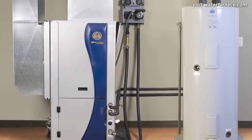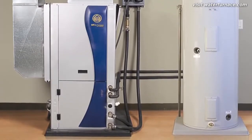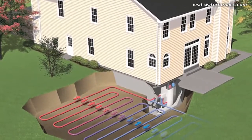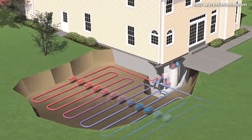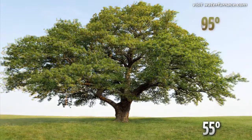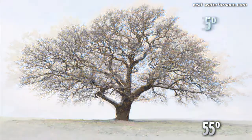A geothermal heat pump taps into the renewable solar energy stored in the ground to provide savings of up to 70% on utility bills. Although it operates similarly to a standard heat pump, a geothermal heat pump exchanges heat with the earth instead of the outdoor air. Outdoor air temperatures can vary greatly from day to night or from winter to summer, while the temperature just a few feet below the Earth's surface stays an average 55 degrees to 70 degrees Fahrenheit year-round.